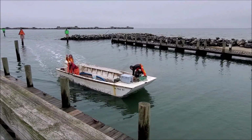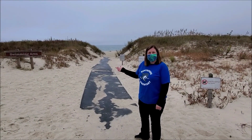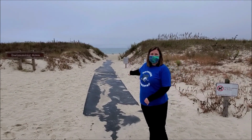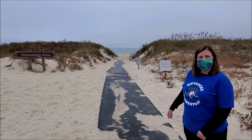Hello. Morning. Hey Kippers, we're at the swimming area at Kiptopeke State Park. No pets allowed at this beach access, but swimming is allowed. Full access to the beach right here on the Chesapeake Bay.